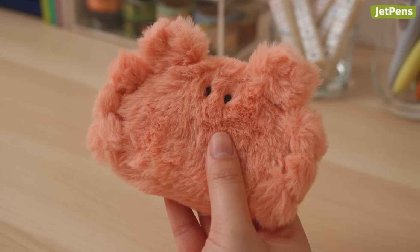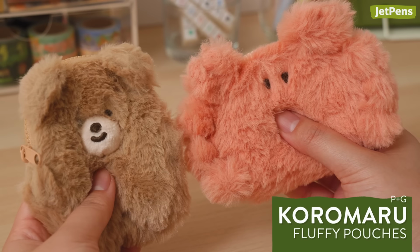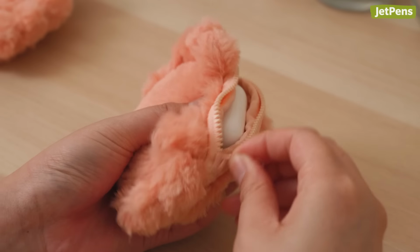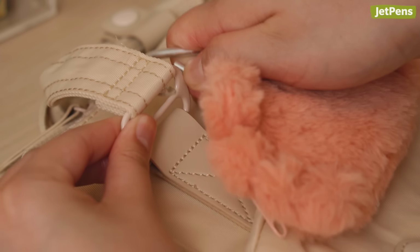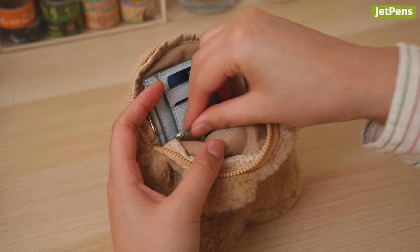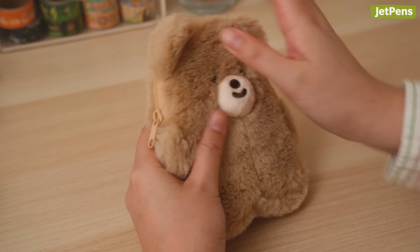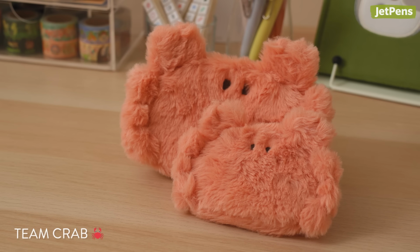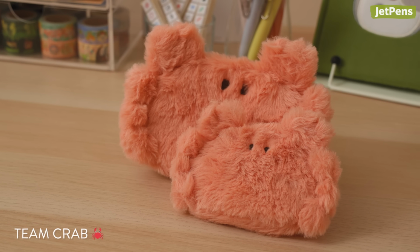Fluffy bear and crab pouches from PG are devastatingly adorable. The small pouches can fit things like lip balm or earbuds and feature carabiners for clipping onto bags. The medium pouches are large enough for pens, compact wallets, or house keys. Let us know if you're Team Bear or Team Crab in the comments.